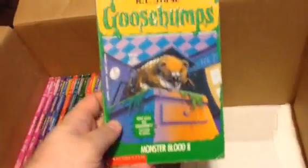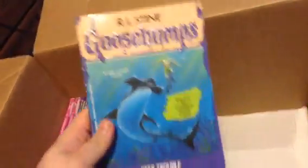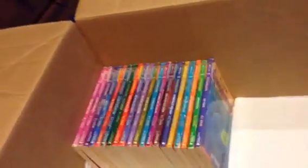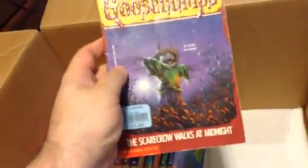Yeah, I ordered these on eBay. Got a really good deal on all 62 books. And when I looked through them, they were all like first editions and everything. But like I said, they have writing in some of them. Some of them have bent pages and stuff. Little stickers put on them from stores. Like this one was from a Goodwill store.